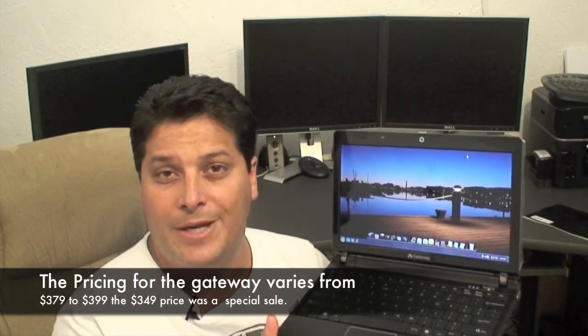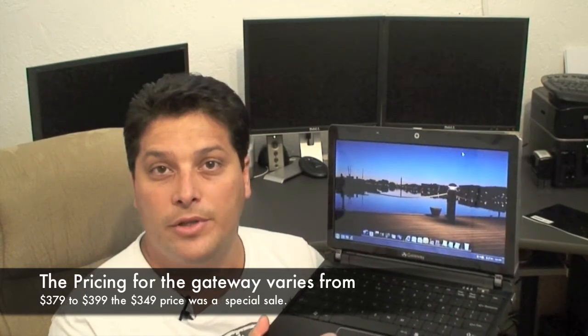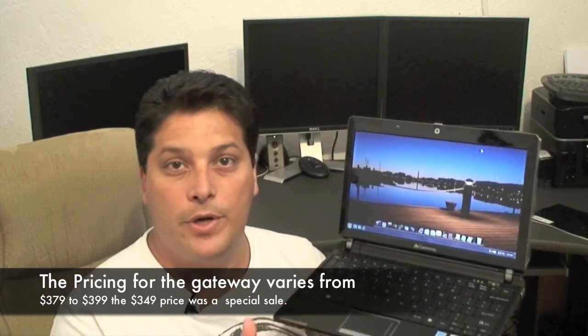The machine goes for about $349 to $379, so the price is definitely a winner compared to all the other netbooks. Remember to visit iRMSTech.com, where all the links are there for where you can buy the machine and all the technical specs regarding this machine.